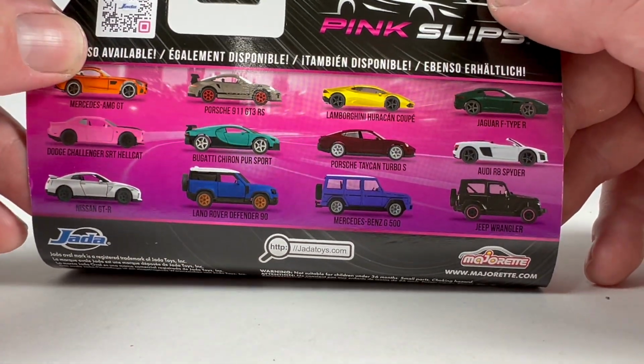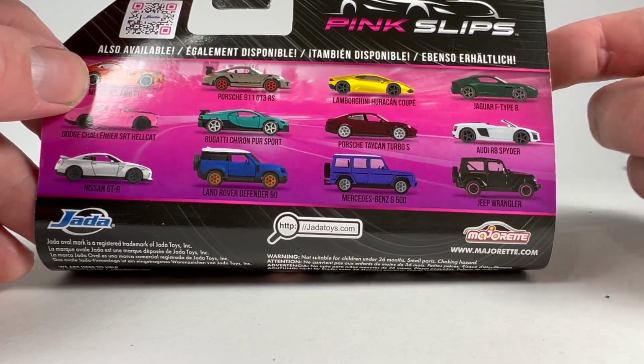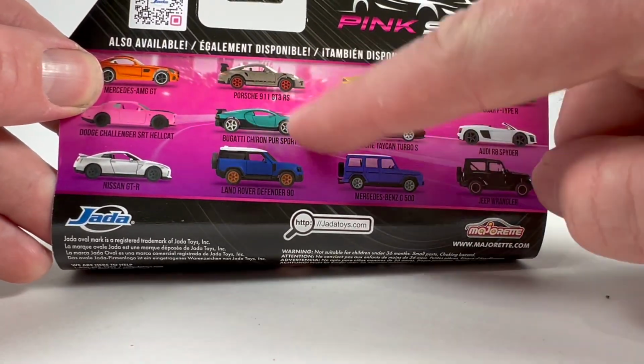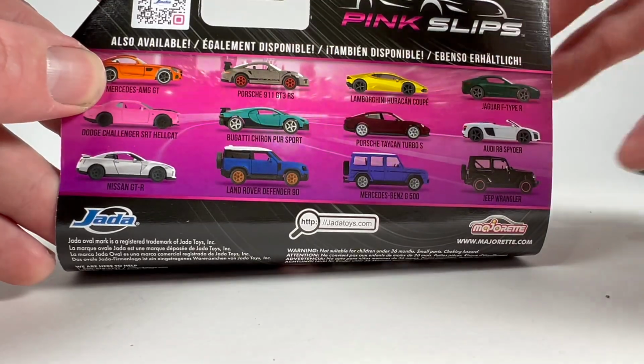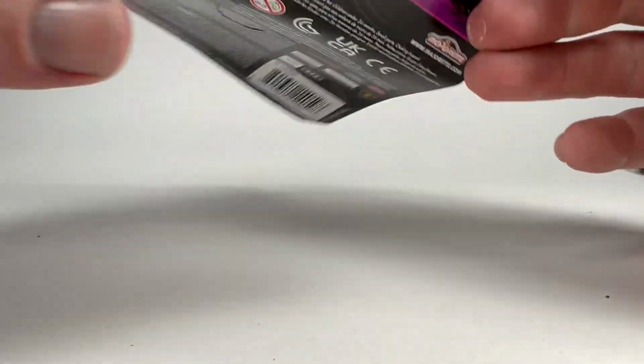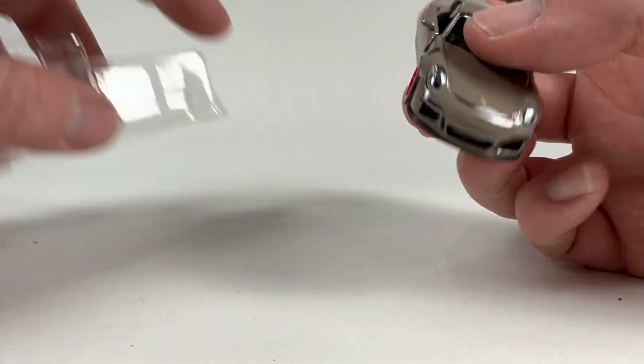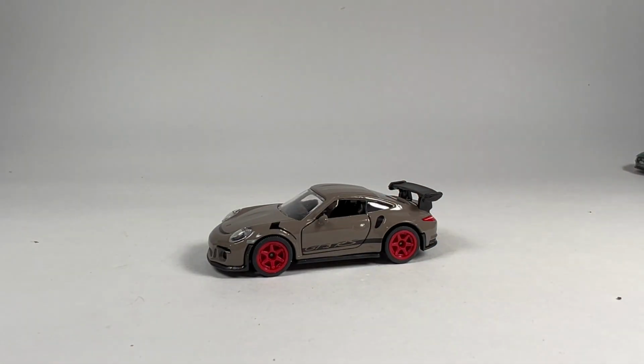So I'm guessing by that they're putting them out in kind of like 6-car sets maybe, because that makes sense with the number of cars that we have here. But I don't know. I haven't seen that other wave of them. So it'll be interesting to see when that appears. I think these things are selling well. So we probably will see them.